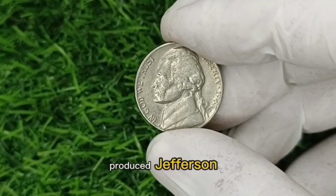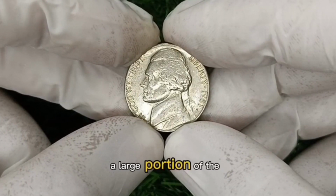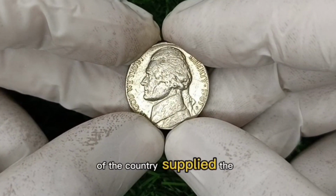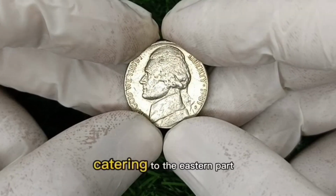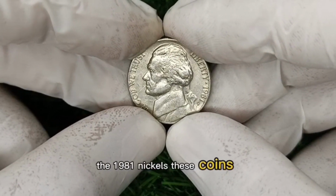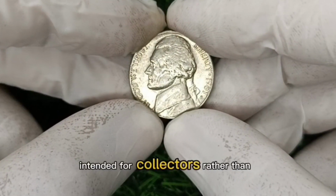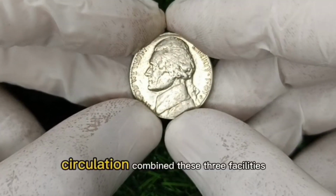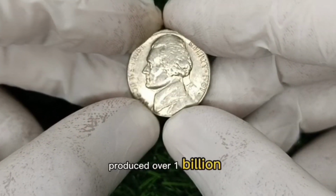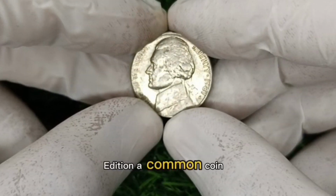Mint produced Jefferson nickels at 3 facilities, producing a large portion of the year's nickels, catering to the eastern part of the country, and supplying the western regions with a substantial share of the 1981 nickels. These coins were produced exclusively as proofs intended for collectors rather than general circulation. Combined, these 3 facilities produced over 1 billion Jefferson nickels, making the 1981 edition a common coin.